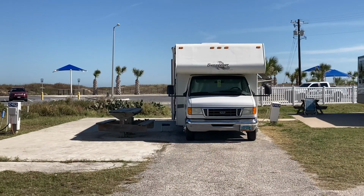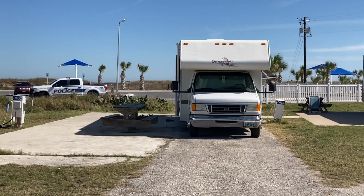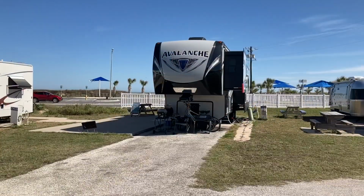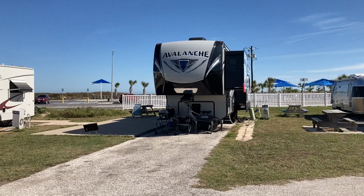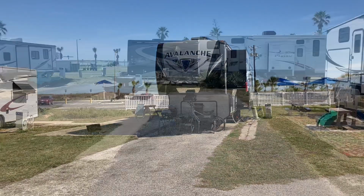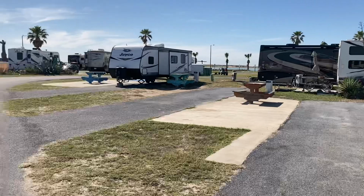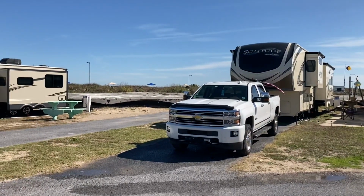Site C453, very nice site. Concrete sitting area. And you're directly across from the ocean access, or the Gulf of Mexico access. Site C454, also a very nice site, directly across from the water access. Site S49 looks like a very nice site. You're not far from the ocean access. It's just over the dunes there.